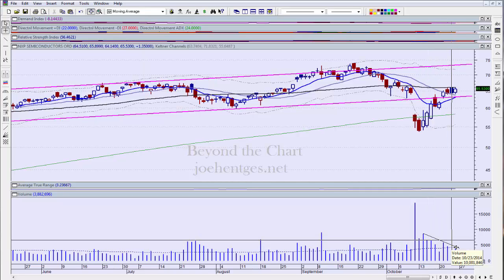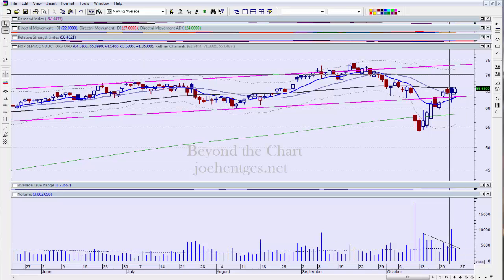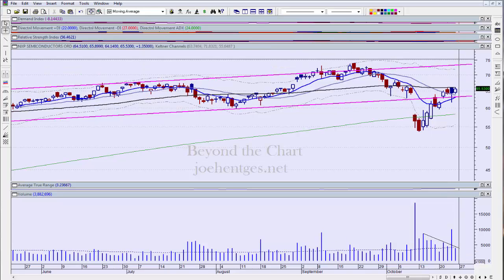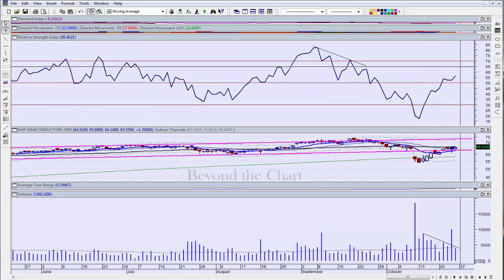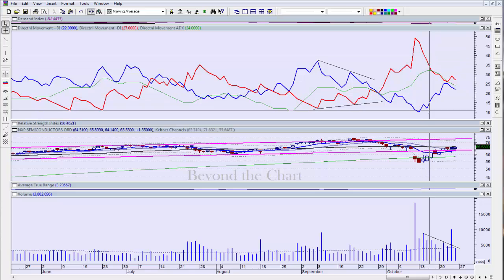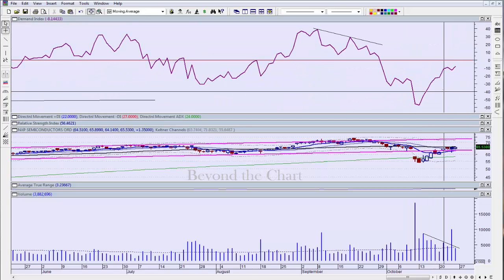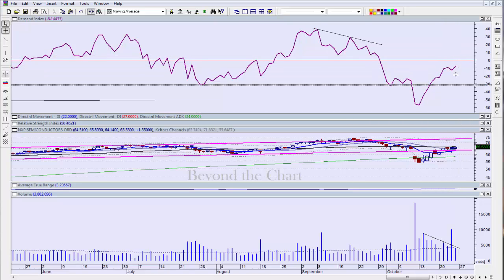Again, they all had this one day, I guess that was yesterday, kind of spike in volume when we had to move down. Again, the rollover. Let's take a look at the indicators real quick. No bullish divergence at the bottom. Nothing here, and the same thing on DI minus, DI plus, and you still have DI minus in charge, and the demand index is still negative, and no bullish divergence.